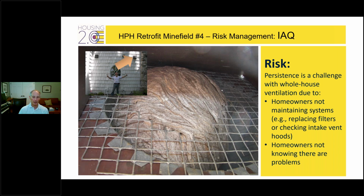Make sure that you don't have things like, in this case, a hornet's nest that's been built up. Homeowners have been found to have systems that are really robust, balanced, ERV or HRV, heat recovery ventilator or enthalpy recovery ventilation systems, completely not working or substantially not working for years because they just don't know to check. So persistence is a real challenge with whole house ventilation. And persistence is important if the air tightening has really been effective.